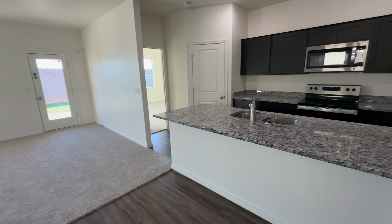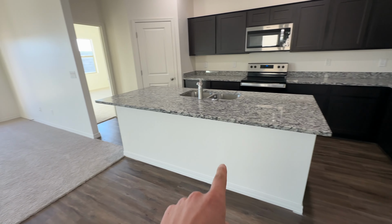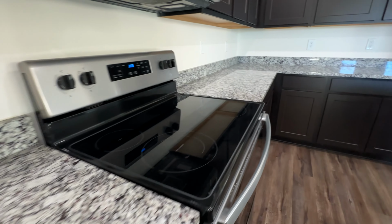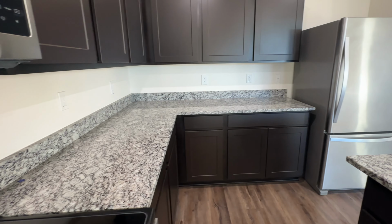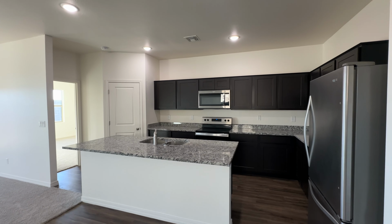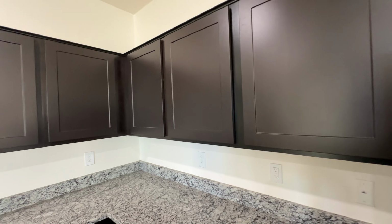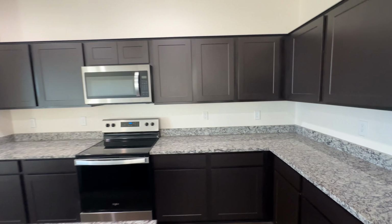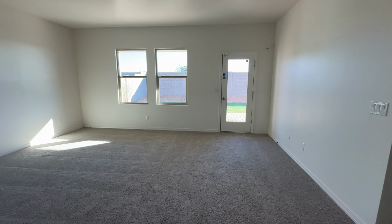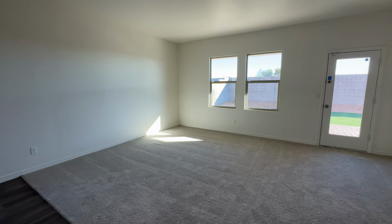And you also have this massive island that you can put bar stools at. Brand new stainless steel appliances. But if I am being honest, I would upgrade this fridge to a nicer fridge. Not that this one's bad, but this one would be a great garage fridge. And you could get something a little bit nicer too, maybe even taller. Cabinets are in great shape. Also, they're not soft closed, so you could spend an extra 100, 200 bucks and upgrade those and have that as a nice feature.